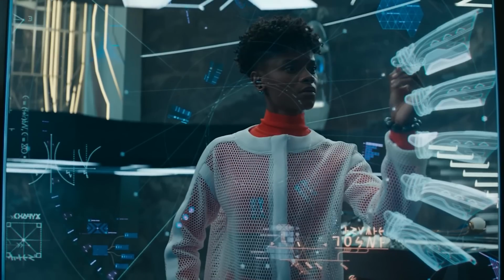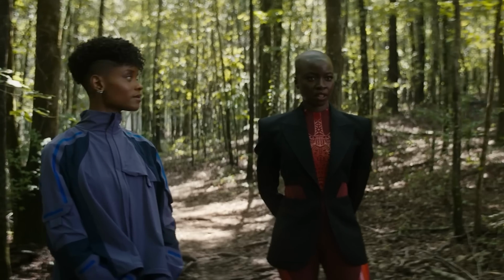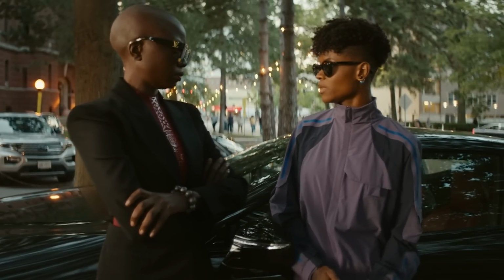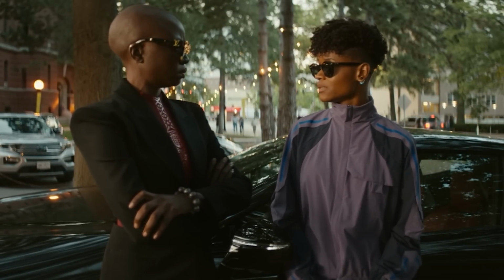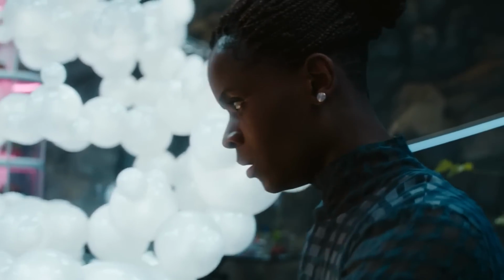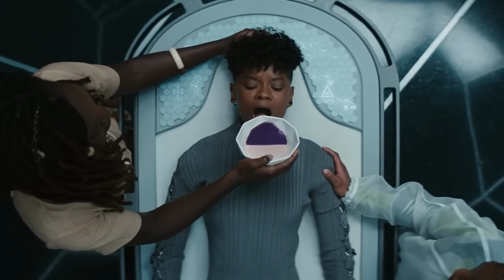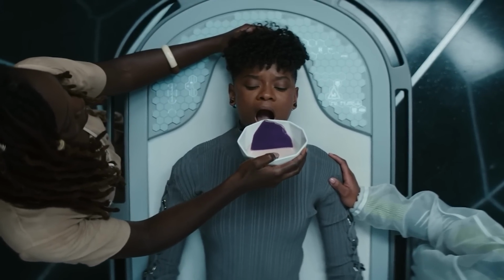Shuri's clothing was also designed to showcase the heaviness she felt in the aftermath of her brother's death. She and Ryan decided to go with simple gray outfits throughout the film to evoke the feeling of fading into grief. In both the opening scene where she tries in vain to save T'Challa's life and the scene where she takes the heart-shaped herb to become Wakanda's new protector, she's wearing muted gray.